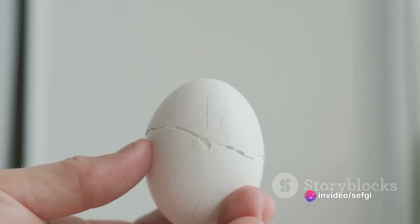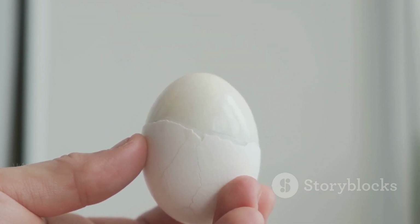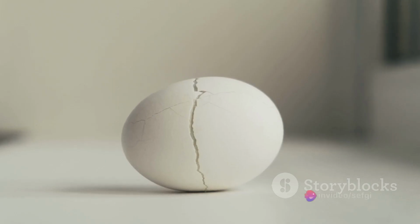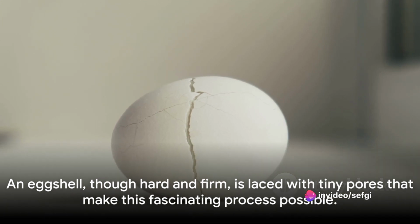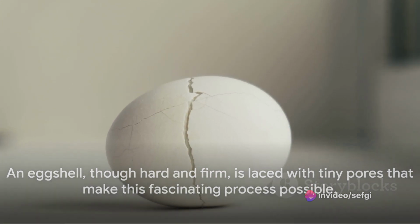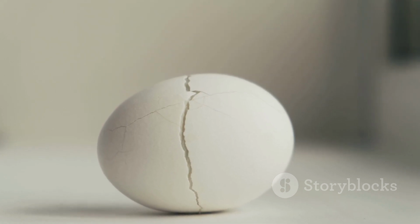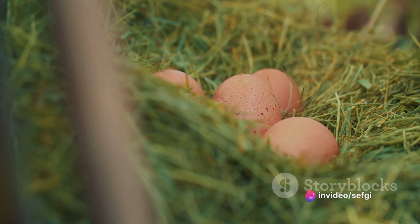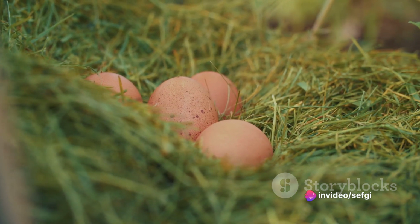This process is a delicate balance, a testament to the marvels of biology. The eggshell's design ensures that the chick gets just the right amount of air while keeping out harmful bacteria and other potential threats. So next time you look at an egg, remember, it's not just a simple shell. It's a carefully crafted life support system, facilitating the miracle of life within. An eggshell, though hard and firm, is laced with tiny pores that make this fascinating process possible.